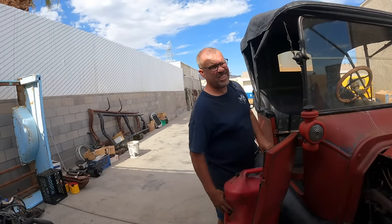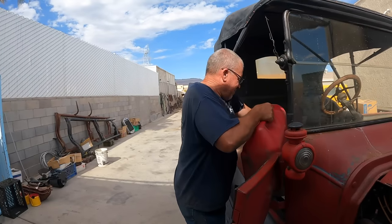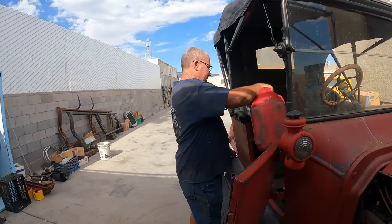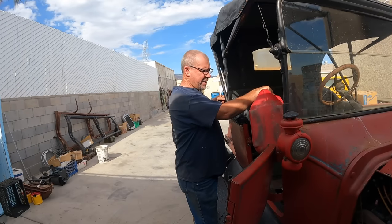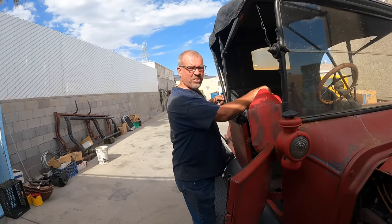It's 100 and, probably what, 114 degrees today. Yeah. About 50% humidity. Feels good, if you know what I mean. We're starting to get some shade here though with our canopy. Just in time to see if this old girl will crank up.